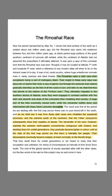Inside the story of Atlantis, we read on page 35, the highlighted areas, that the Rmoahal race is an antediluvian race. They are a dark race in their complexions, being sort of mahogany black, right? They were 10 and 12 feet. It was truly a race of giants. They had good stature, but because of the frequency and the dimension falling, they dwindled like the rest of the races on Earth. Okay. They shrunk like everybody else.